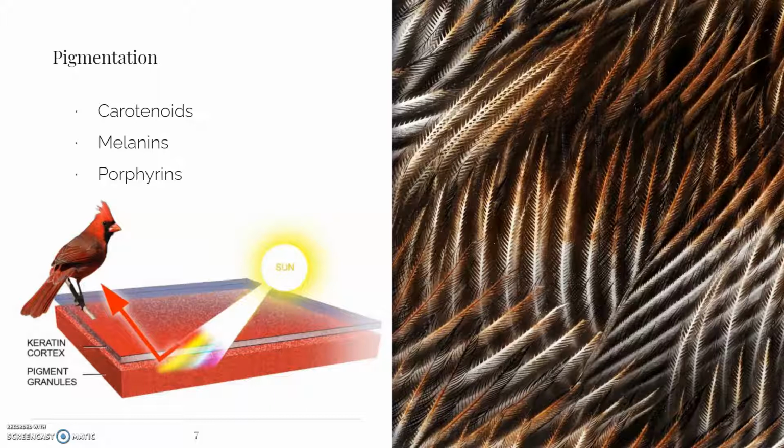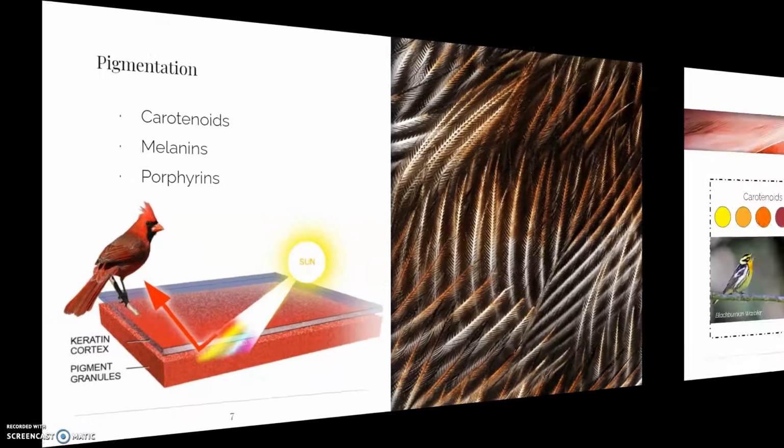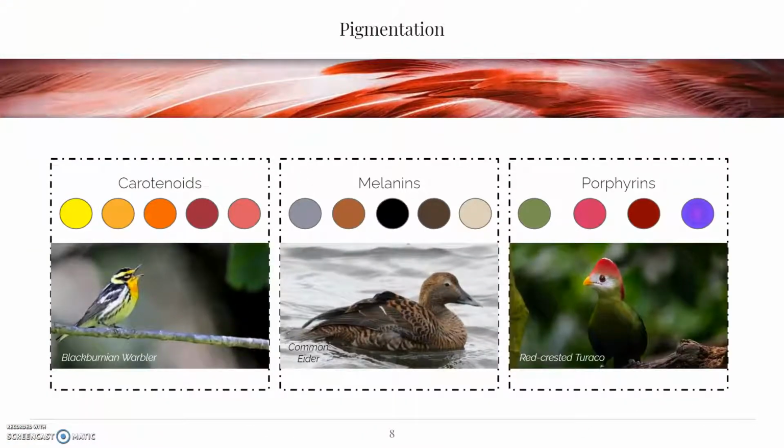Pigments absorb some wavelengths of light and reflect others. It is the reflected light that reaches our eyes. Pigment coloration in birds comes from three different groups. Carotenoids are generally yellow, orange, and red in color. They are produced by plants, and birds acquire them by eating plants or by eating something that has eaten a plant.